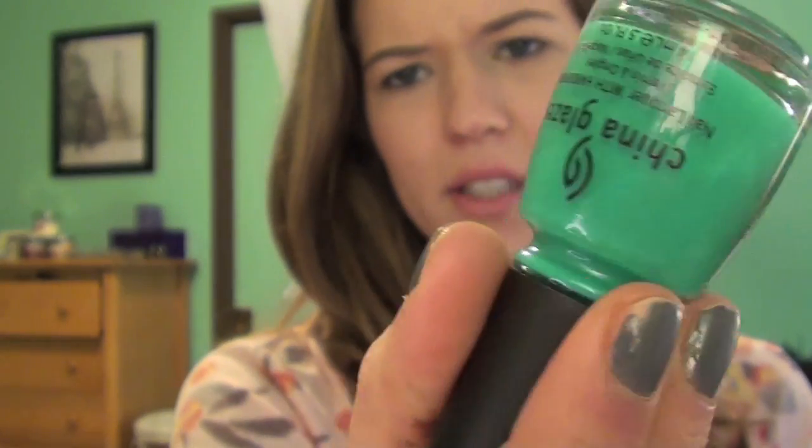Why is it coming off blue? It's a grass green. It's super, super pretty, super bright, but not too summery bright. It's more along the lines of spring bright. It's a perfect transitional color to go from winter to spring.